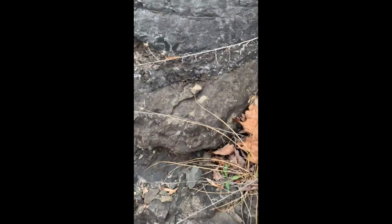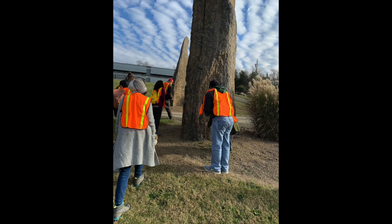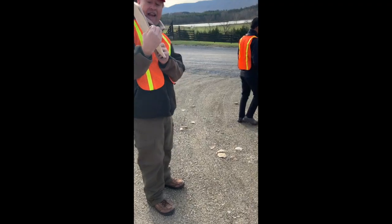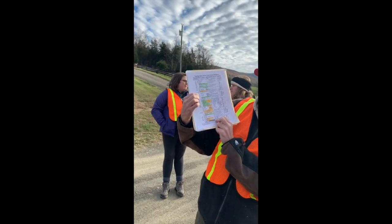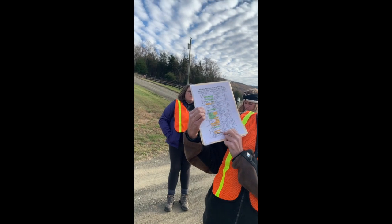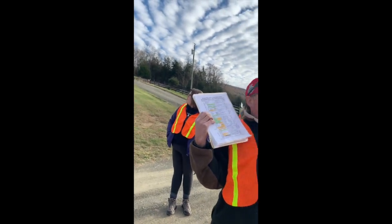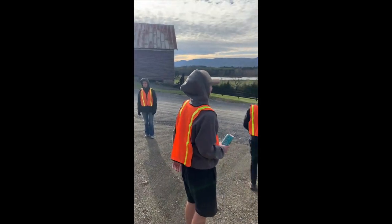Everything we've seen so far today has been tilted. It's newer. Looking at here would be part of the Helderberg group. So this group that's a little bit further down, not too far above the Massanutten sandstone.